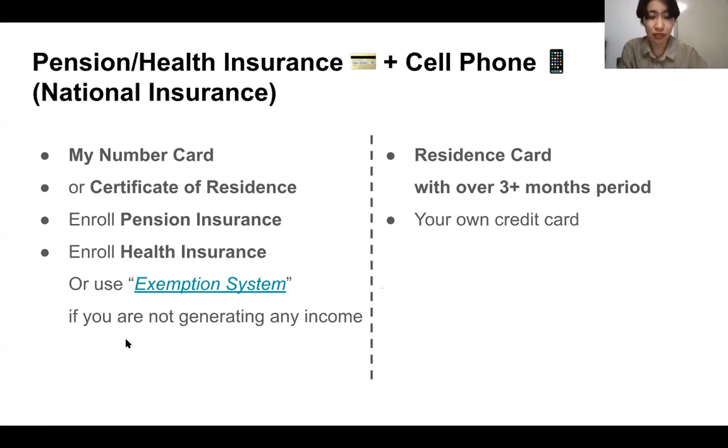Also, if you're a startup, I think we don't get paid anything in that first year. So if your salary is too low or if you are not getting any income, you can also use the exemption system. So yeah, these are all based on your status. So we need to check, but I'm sure many of you can also use this exemption system. And if we have any questions, we can just visit our pension insurance office and ask.